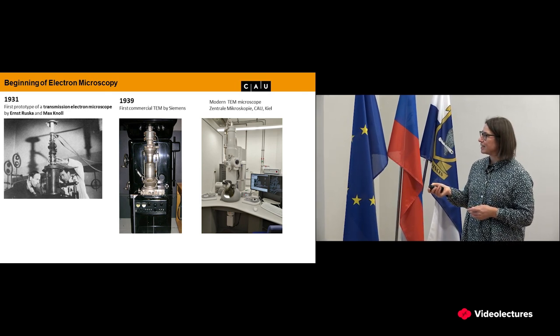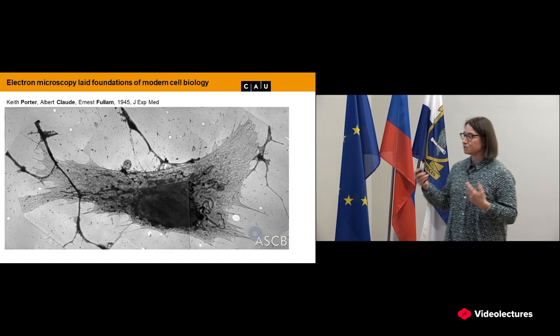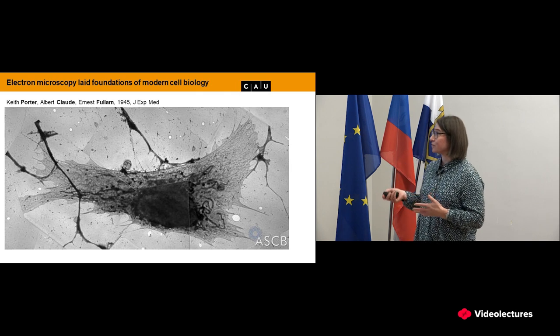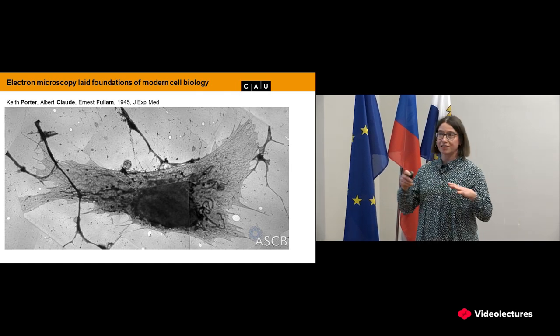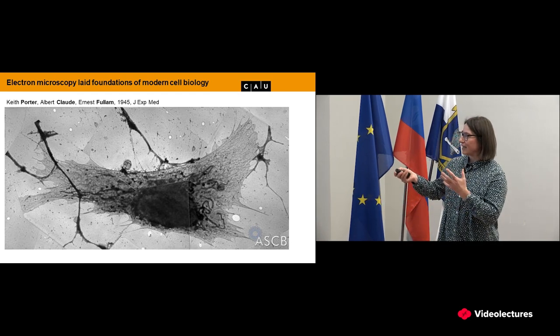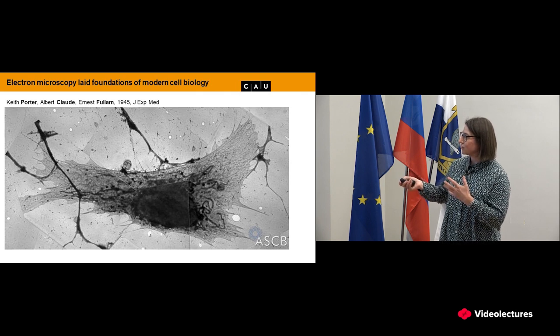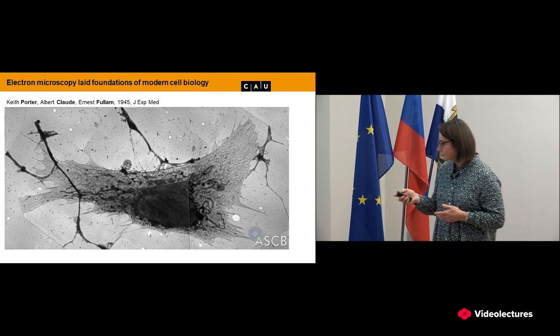Yeah, they're quite similar. The basic concept is the same. And this is the first biological object that was imaged in 1945. It was published. It was a chicken fibroblast, which is a flat cell. So we could actually resolve some structures. This is the nucleus. These are the mitochondria. And these lace-like structures, which are now known as endoplasmic reticulum.